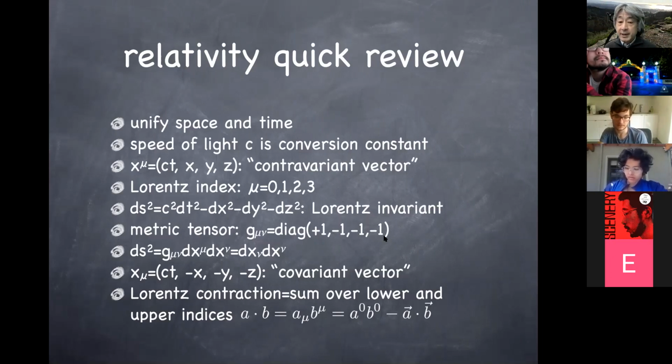It's a diagonal 4x4 matrix. It doesn't depend on space-time because we are living on what is called the flat Minkowski space. We are not considering general space-time like a black hole. So in flat Minkowski space with no gravity, the metric tensor is of this simple form. And using this metric tensor, we can write this ds^2 proper distance in this notation, g_mu nu dx^mu dx^nu. Repeated indices are meant to be summed over according to Einstein's convention. And when you sum over these indices mu and nu, this combination g_mu nu dx^mu dx^nu precisely corresponds to the proper distance we just wrote down a minute ago, c^2 dt^2 minus dx^2 minus dy^2 minus dz^2. So these minus signs come from the minus signs in the metric tensor.